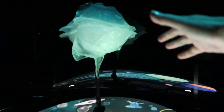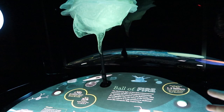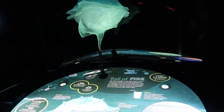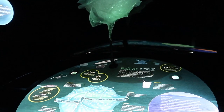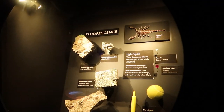I'm gonna ask for your forgiveness in advance for alternating pronouncing Caribbean and Caribbean. Just go with it. This is called Ball of Fire. The flickering light of this bioluminescent bay represents the glow of Pyrodinium bahamense, whirling fire creature of the Bahamas. That's a cool name. This dinoflagellate rides the waves of the Caribbean Sea and collects in large numbers in sheltered coves like Mosquito Bay, Puerto Rico. The scintillons are the particles that are like little lanterns inside the creatures. Fluorescence.